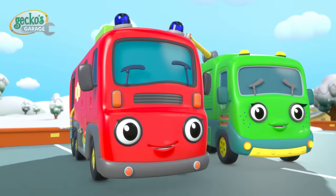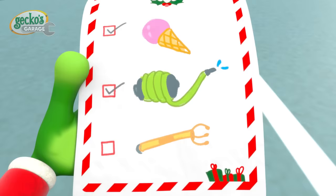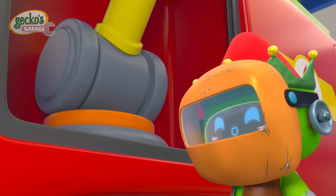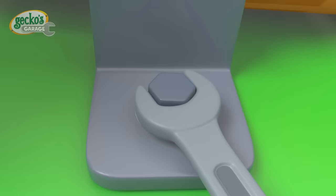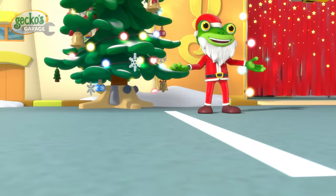And Fiona, you wanted a new fire hose. Your watery wish will be granted. Mama Recycle, you asked for a new grabbing arm. Let my elves grab that for you.